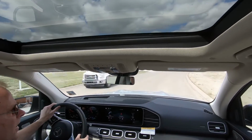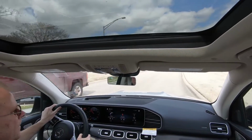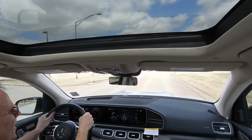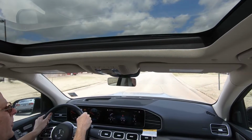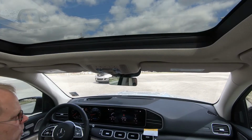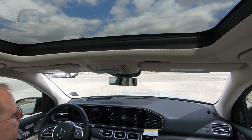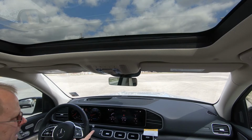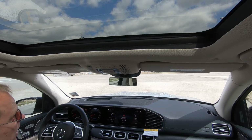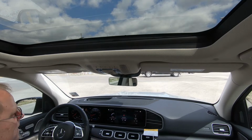It doesn't have the exhaust note of an AMG, but at the same time, it does give you a decent little exhaust note when you drop the hammer to the floor, if you ever want to do that. And of course, you're going to find a great balance of luxury, performance, and technology, especially because of that MBUX system that is interactive. By the way, you could ask a lot of questions such as this, for example.